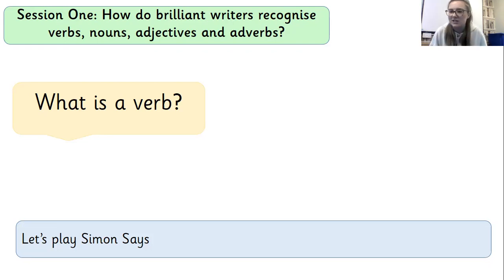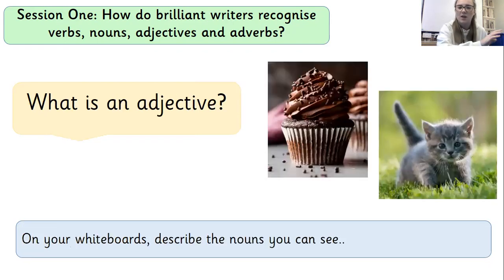Look at all those verbs we did. We just did loads of things. Good stuff. All right, then now on my screen, I've got 2 nouns, but we're actually thinking about adjectives for this one. I've got a lovely kitten and I've got a lovely cupcake. And I want you to use an adjective now to describe them.